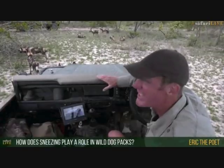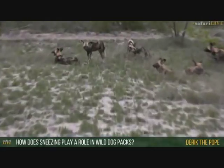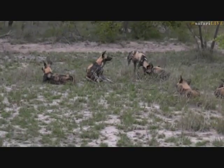Eric the Poet asking the question, how does sneezing play a role with wild dog packs? Well, that's a very good question, Eric. It does seem that they almost start to sneeze when they're going to be starting to become active. So just a little while ago, one of them started to sneeze a little bit, and they've all started to sneeze now as they're getting active.